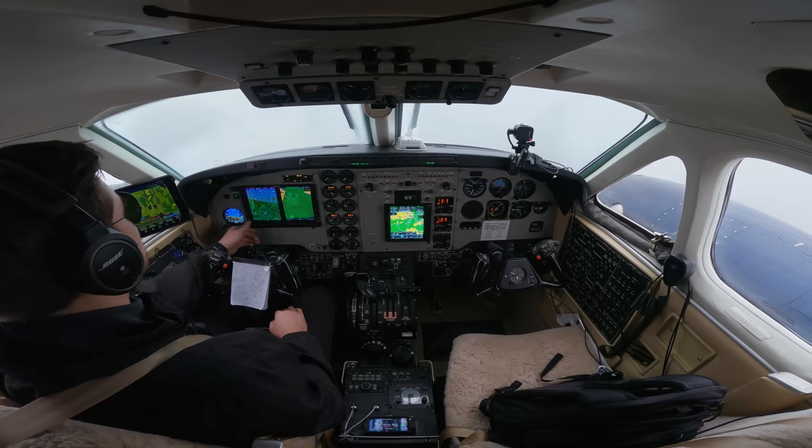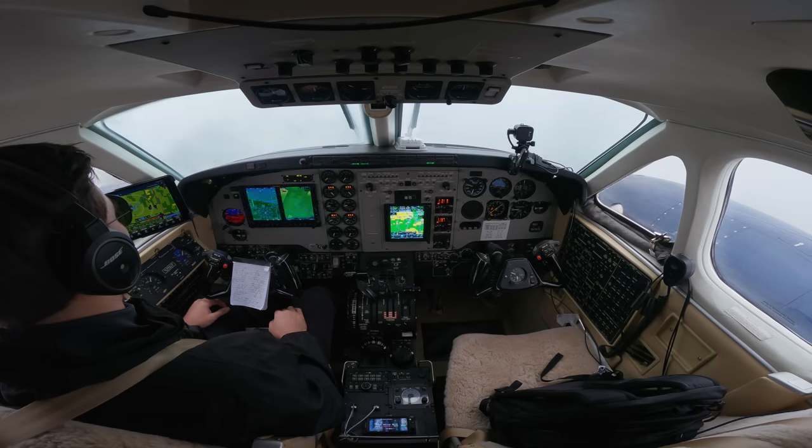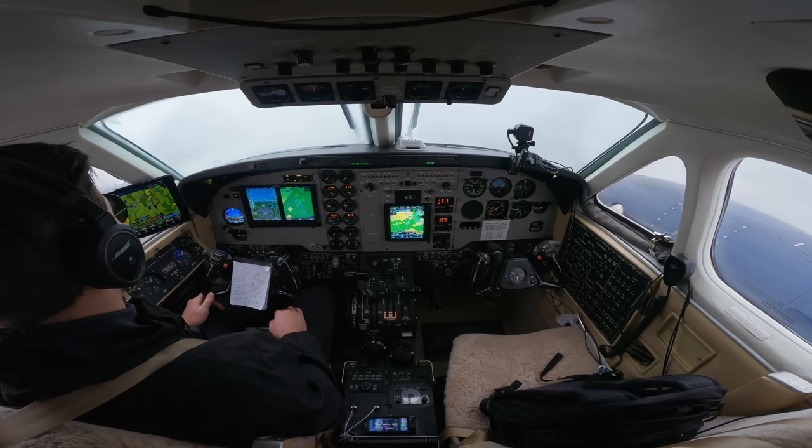Approach, Pulaski 190 Alpha, descending through 6100 for 6000. I do have Uniform. 190 Alpha, Nashville approach, roger, descend to maintain 3000. Descend to 3000, 190 Alpha. United 288, contact Nashville final 124.75. 124.75, United 288. Southwest 1915, turn left heading 310. 310, Southwest 1915.